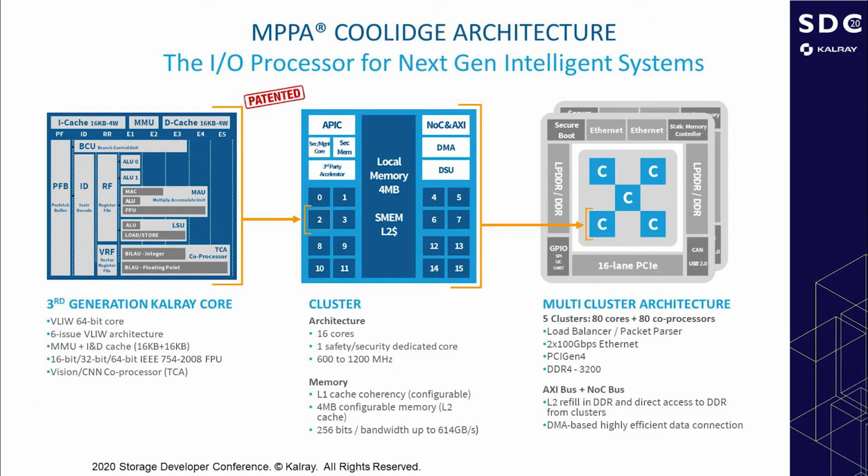A quick look at the inside of the MPPA architecture. From right to left, it's easier to explain. On the right, you can see the 5 clusters of the MPPA. They are connected to each other by an AXI fabric and a high-performance network on chip fabric. You have 2 Ethernet ports, 100 gigabit each, communicating to the clusters through the network on chip with a programmable load balancer and hardware packet parser, and 16-lane PCI and DDR connected to the AXI fabric. Therefore, each processor is able to send and receive traffic to the internet via the network on chip, or to access the DDR or PCI via the AXI fabric.